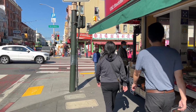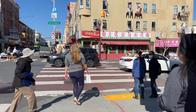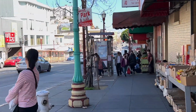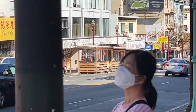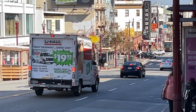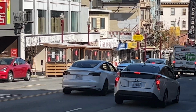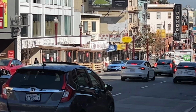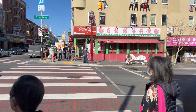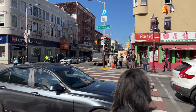Now this is Broadway. We're starting to get to the edge of the neighborhood, just about. So if you look down the street, you start to get into the Italian neighborhood of North Beach. And on the left, there's an old place called Sam's Place. This is not exactly part of Chinatown, but this is well known for having some of the best hamburgers and cheeseburgers in the city.